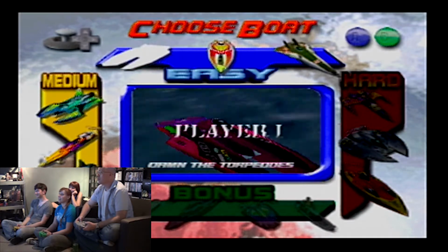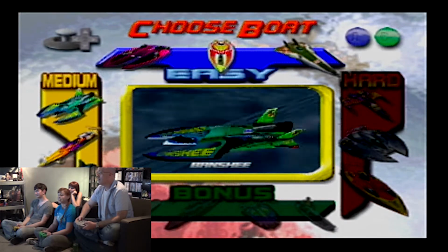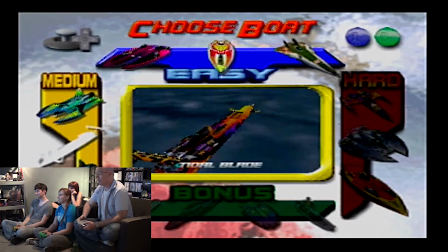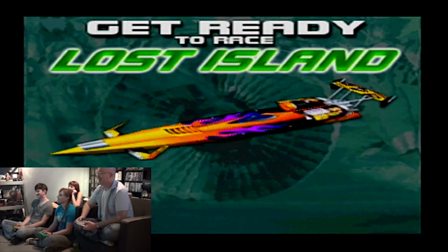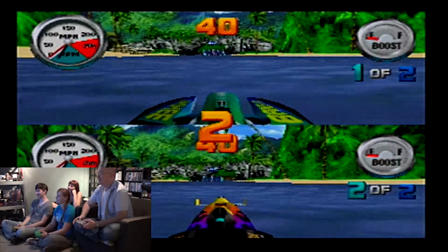Yeah. I like Banshee. She's my girl. And I'm gonna take Tidal Blade because Bree thinks it's ugly. It's horrible. I think it's horrible. Man, look at that thing. It's beautiful. Look at the flames on the side too. God. All right, got 20 extra horsepower right there.